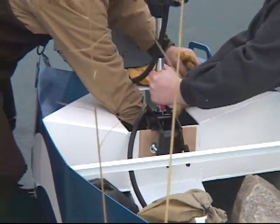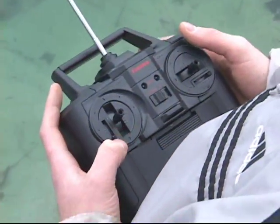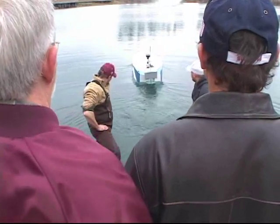The boat was outfitted with 200 pounds of dead weight and placed in the water. The boat was also outfitted with a radio control steering device, which enabled it to be navigated from the shore.